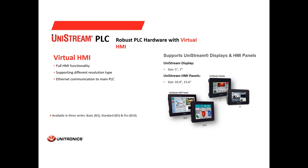And then you can use basically any screen from our panels, like the 15-inch, 10-inch, 5-inch, 7-inch, or even use a tablet or mobile phone or even a third-party display and connect by VNC to the UniStream PLC and control it like you are standing next to it.